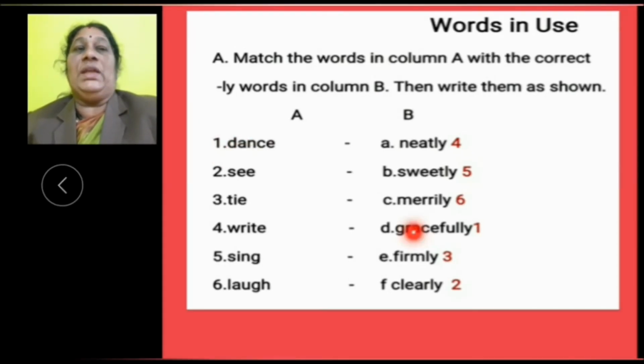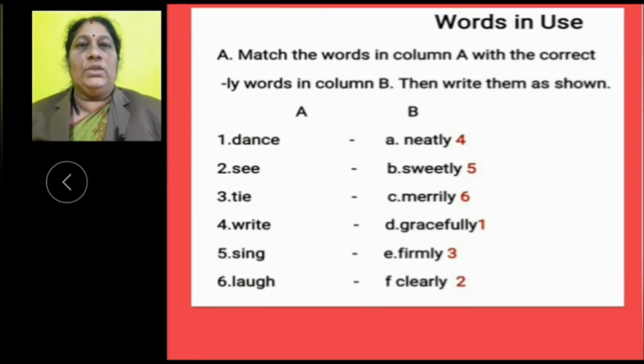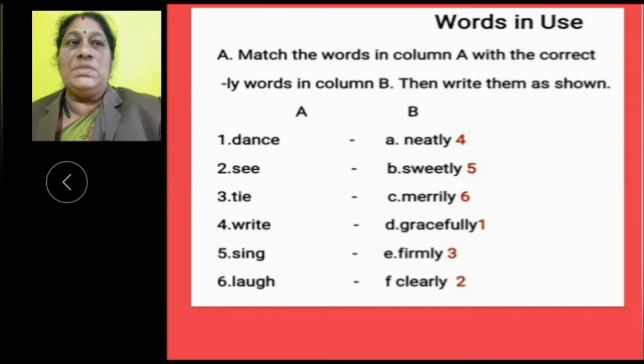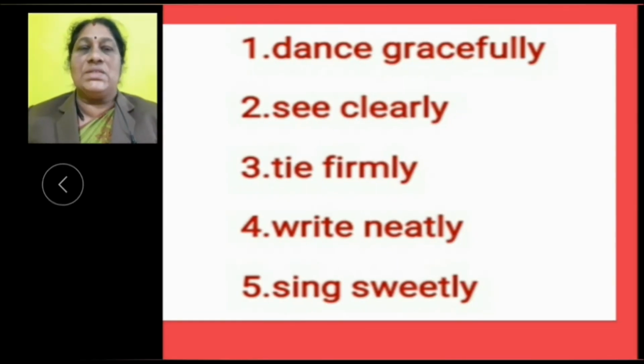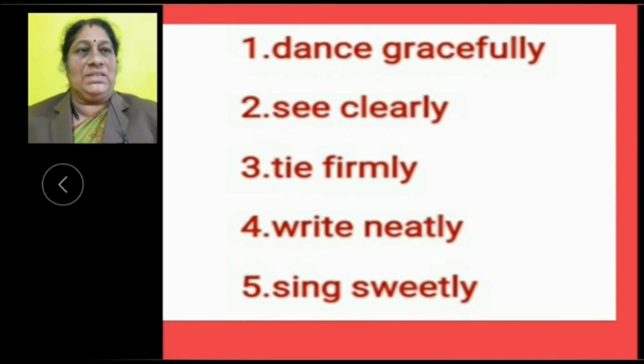Dance, gracefully. See, clearly. Tie, firmly. Write, neatly. Sing, sweetly. Laugh, merrily. Now, children, join these A and B columns and write like this. Dance gracefully, see clearly, tie firmly, write neatly, sing sweetly. Now, children, these words became phrases by adding 2 words together. These phrases we have to use in next exercise.